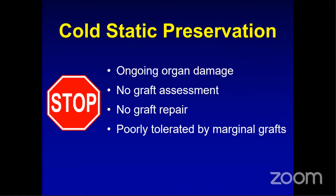We cannot assess any grafts. There's no graft testing, or we have no information about the organ. An organ in an icebox cannot be evaluated. We can't do any graft repair or changes. We cannot really improve the graft.